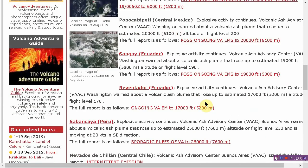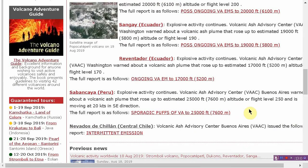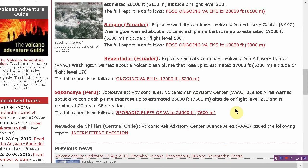Sangay, 19,000-foot plume. Revenador, 17,000-foot plume. Nevados de Chilean, intermittent emissions and sporadic puffs and explosions at Sabancaya produce a 25,000-foot ash plume. Please do not attempt to fly your homemade ultralight helicopter over that, as it could end badly.